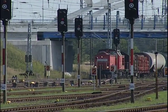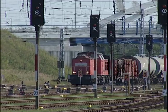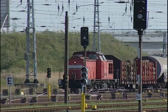DB still run a handful of XDR Class 298 diesels, which have been rebuilt as heavy-duty shunters. Here 298309, one of 6 allocated to Rostock, arrives with a local trip working.